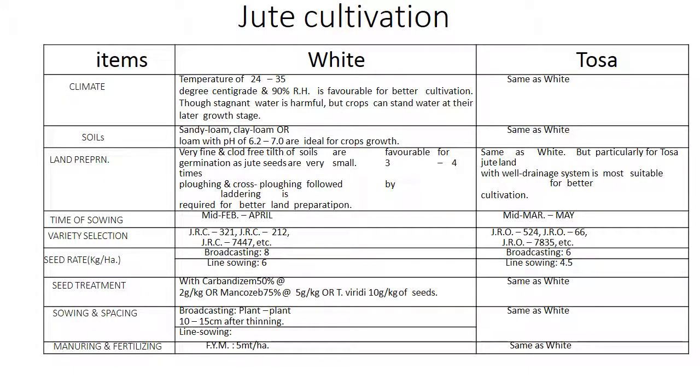Variety selection in white: JRC 321, JRC 212, JRC 7447, and other varieties which are developed recently. In tossa also: JRO 524, JRO 66, and JRO 7835. Seed rate for broadcasting is 8 kg and line sowing 6 kg in white type. In tossa type, 6 kg for broadcasting and 4.5 kg in line sowing.